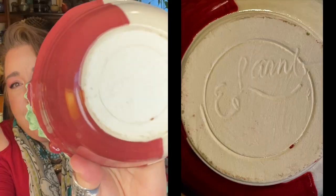Item number 3 is this amazing piece of pottery. I found this in the Goodwill bins, and it was later in the day, things were picked over. I could not believe when I looked down in there and saw this piece. This is an amazing piece of pottery by a local potter. Her name is Elaine Lamb. Here's her signature.